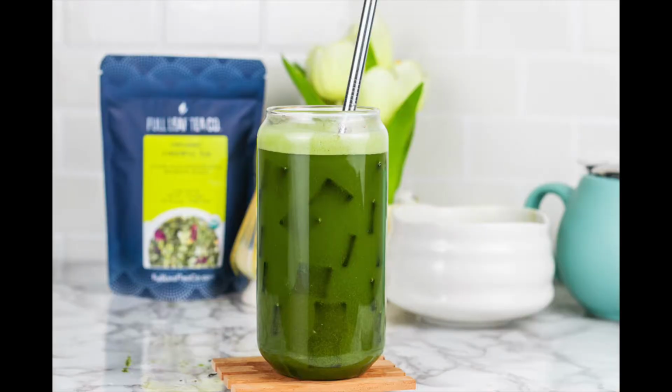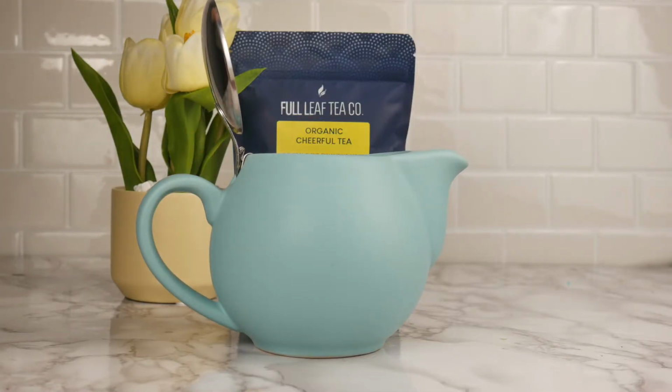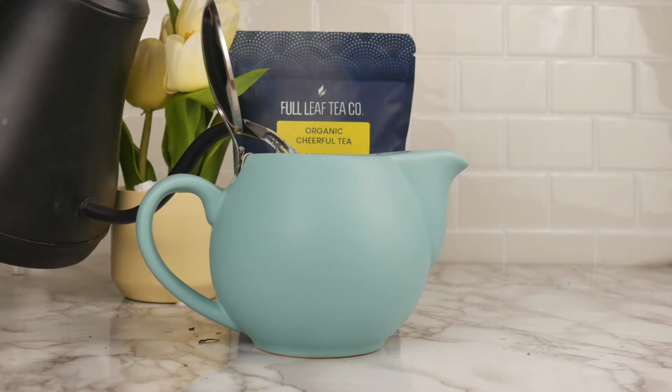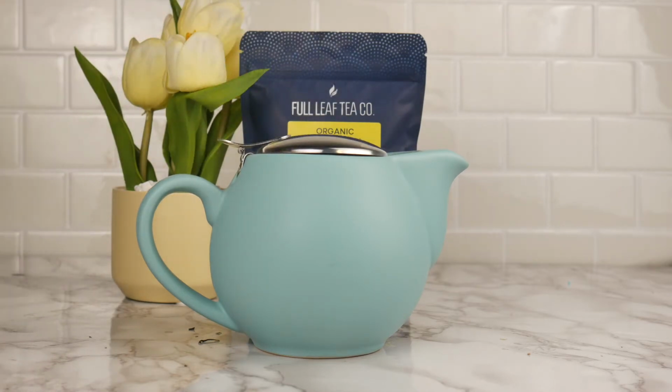Next up, let's make a recipe using Organic Cheerful Tea. This recipe also features our organic premium matcha, and this drink would be perfect to start your morning off with a boost of caffeine. I'm going to start by putting 4 teaspoons of our Organic Cheerful Tea into my teapot and adding about 10 ounces of nearly boiling temperature water. I'm then going to allow this to steep for about 5 to 7 minutes while I prepare my matcha.